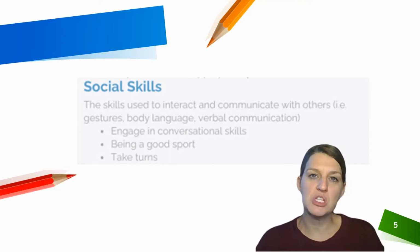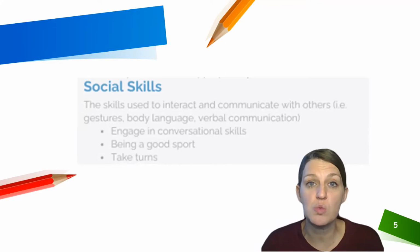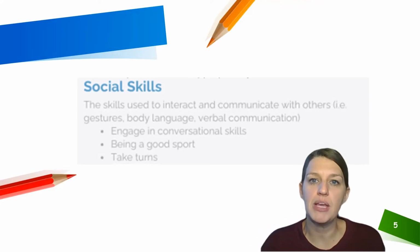And so they need to be able to engage in that conversation back and forth. Or if I say, oh, I went to the zoo this weekend, they can say, my favorite animal is a giraffe, to engage in that basic conversation. To be a good sport.